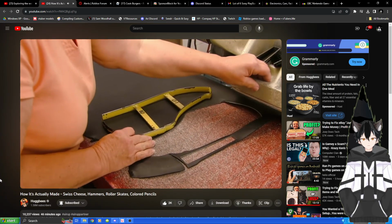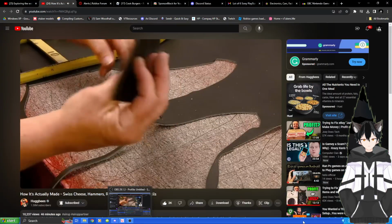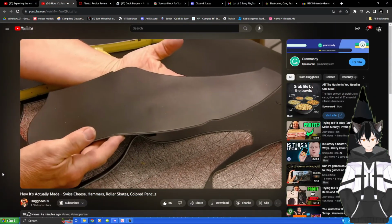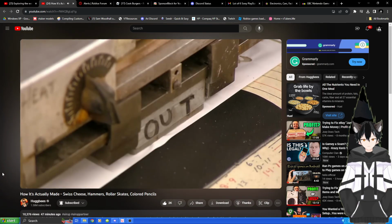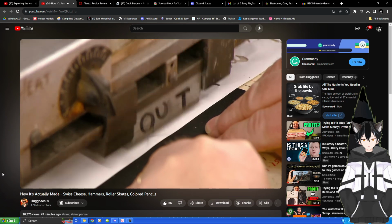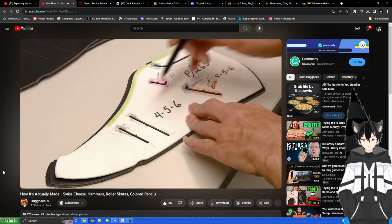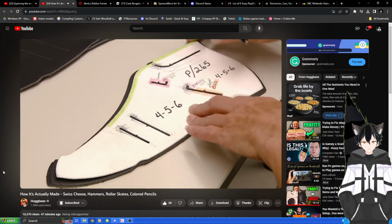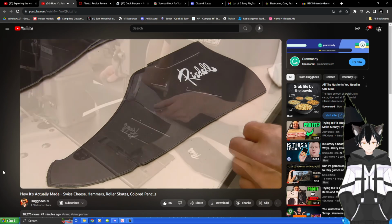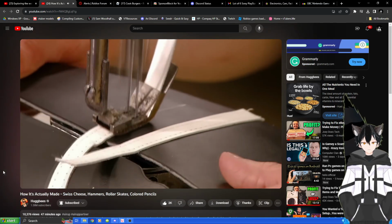Oh. It starts with the shoes. A die press punches out leather patterns called quarters, 8 of them per shoe. They place the quarter under a die stamp, and the manufacturer's name is placed on the product well before they do any actual work. Alright. Utilizing roller skate arithmetic, the dimensions of the perfect roller skate are calculated. This skate has racing stripes stitched onto them, which will make it about 20% faster.